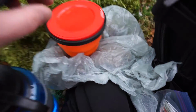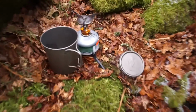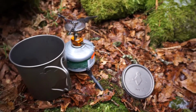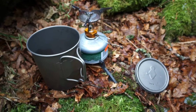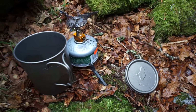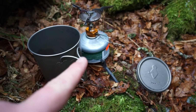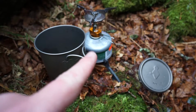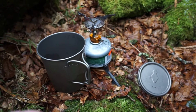So not bad. The only problem I've had is this gas stove itself, and I'm not sure if I've either run out of gas or it's not performing so well in cold weather. I mean, it was half full. I weighed it last night. A full one's about 7.5 ounces, an empty one is about 4 ounces, and that weighed 5.5, nearly 6. So it should have been just over half full.